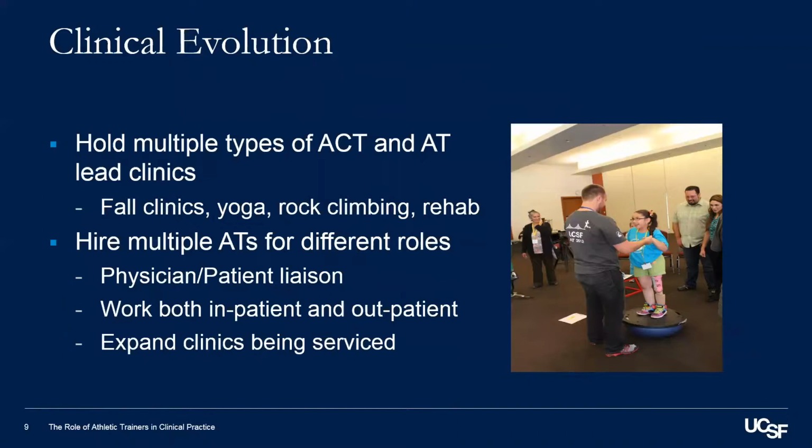We came up with other ideas where we could integrate people into different activities and get them involved and get them more active and healthier. So we did fall clinics, which I think was a super important one. I actually took it from jiu-jitsu that I did, where they teach you how to fall appropriately and teach amputees how to fall so they weren't coming back with wrist injuries and head injuries and shoulder injuries. We did yoga, which was a lot of fun, rock climbing, general rehab.